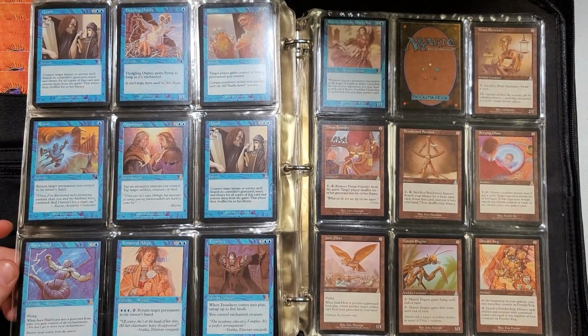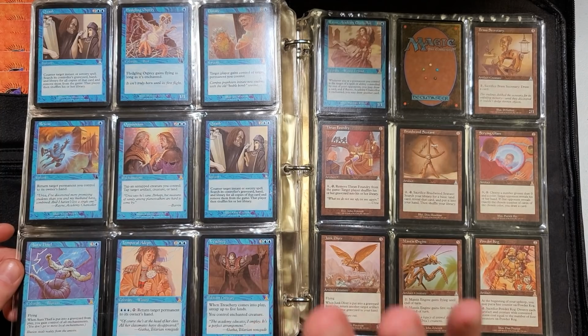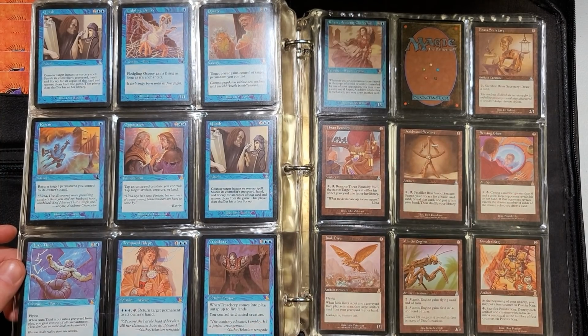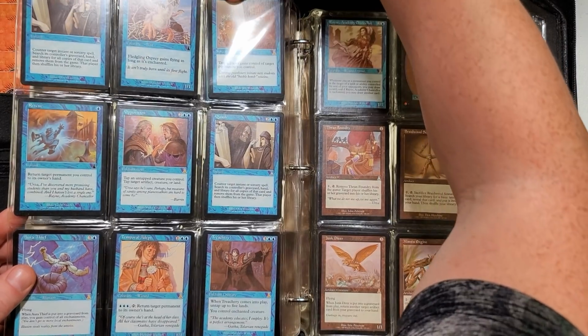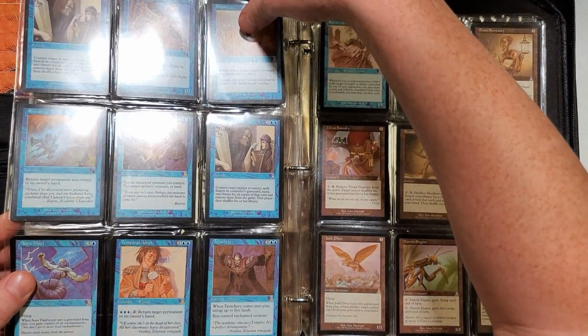If you have old Magic cards, do not sell them. Hang on to them, okay? Do not get rid of them. I don't care what the man selling you tacos says. Do not sell them. And a lot of you sold all your cards to him. Big mistake, man.